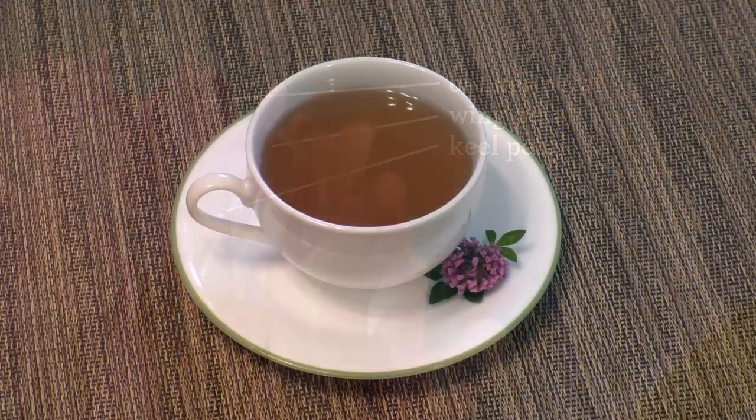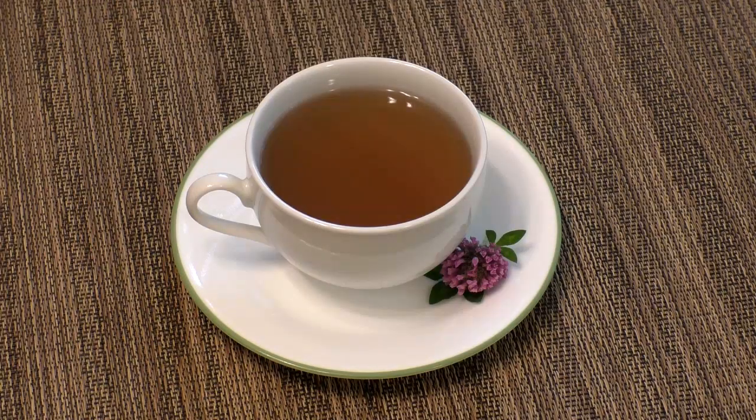And one last thing that's worth mentioning about clovers is clover flower tea. Even if you don't normally like tea, or even anyone who drinks tea, this one is pretty good.